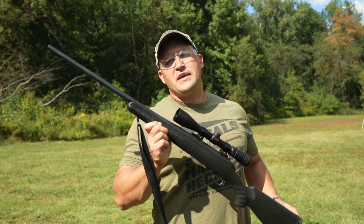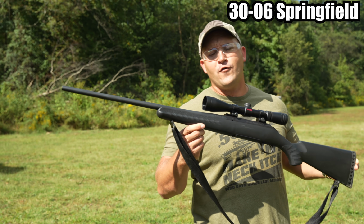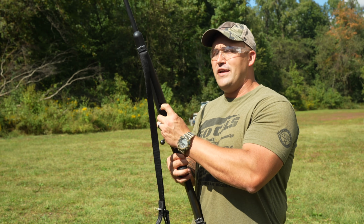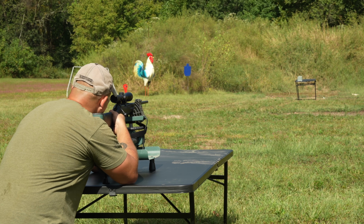So up next is going to be the popular 30-06. This is a Ruger American bolt-action 30-06 rifle, and I have actually used this rifle quite a bit. And we're going to be loaded up again with Hornady Precision Hunter, and these are 30-06 178 grain. Here we go.